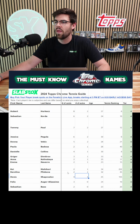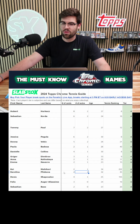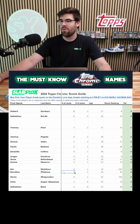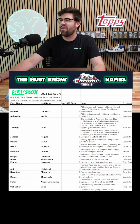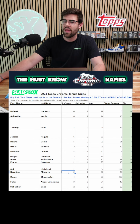He's 25 years old. Karolina Pliskova, who at this point is probably one of my favorite players by the sheer fact that I've pulled like 3 of her different red numbered out of 5s. I pulled her red auto out of 5 out of 2021 Chrome Tennis and her red sapphire out of 5. She is a former world number 1, has not won a Grand Slam, lost in 2 Grand Slam finals at Wimbledon and at the U.S. Open. So she still is competing today. She just played yesterday. She's older though. She's 32, but she's a really cheap spot for 5 cases, and she does sign in the set.